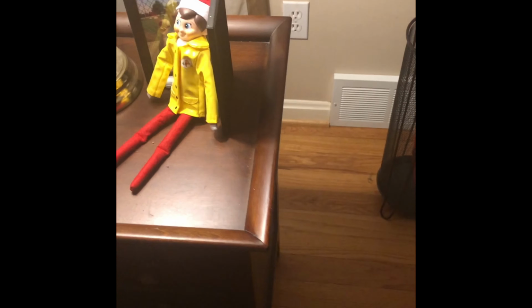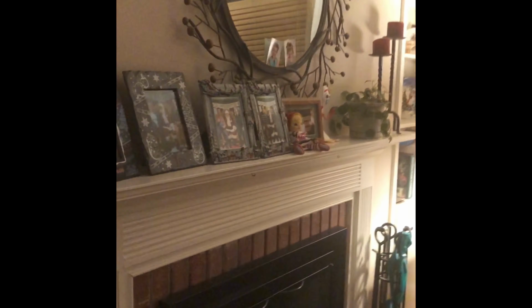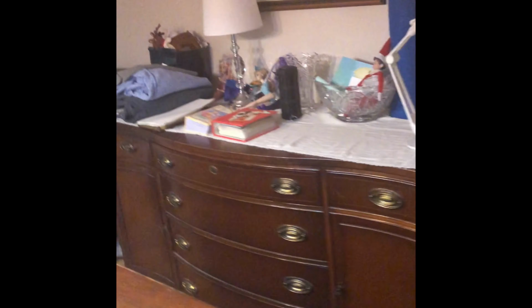Day 8 of Elf. So, here's where all my elves are. And one right there. And then my elf hat. And then one here. In my pet. Day 8 of my elves.